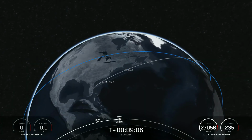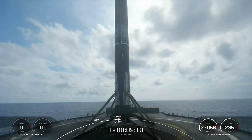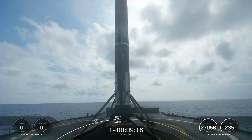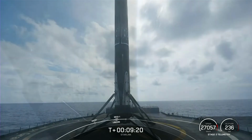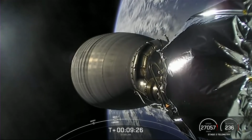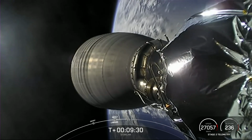And in case you missed it, there was a callout there as well for second engine cutoff on the second stage. And just confirming that we are in the intended orbit. And we did get a callout there for good orbit. So with that, the second stage is carrying our 53 Starlink satellites to their intended destination.